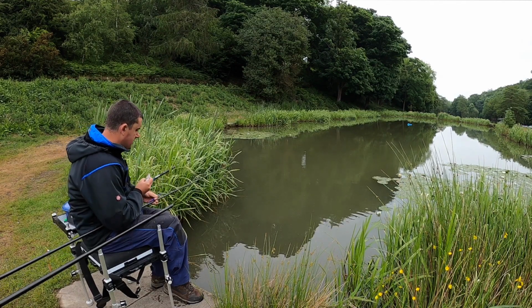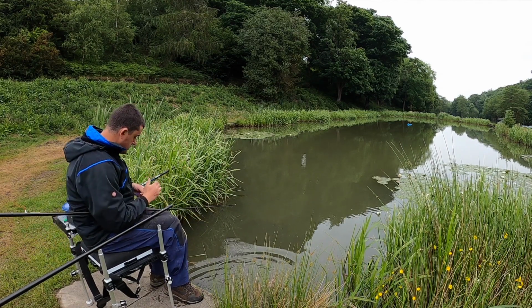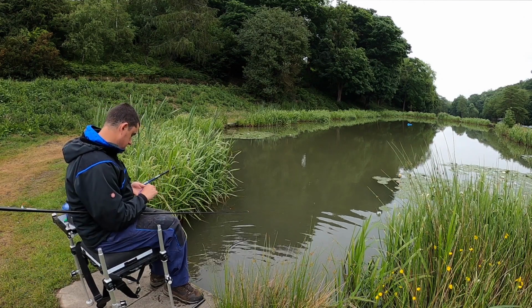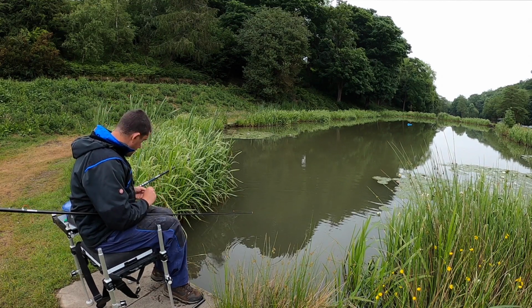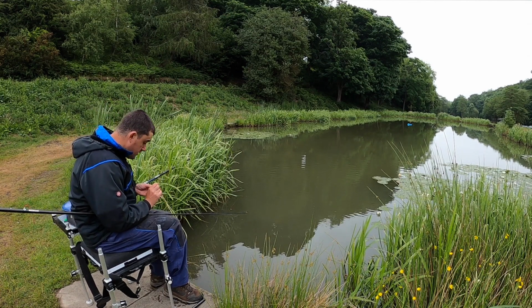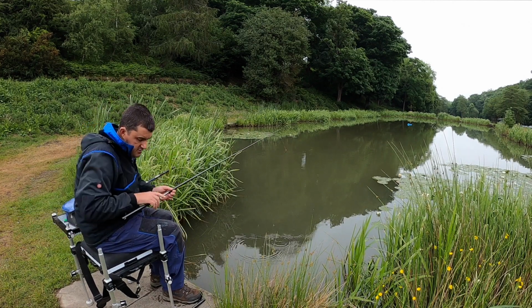That's one thing with Barlow, it's got a big head of lovely silvers, a lot of roach, a lot of skimmers, as well as a fair few other fish, a few surprises. I've got to be honest though, as often as I have been to Barlow, I've never fished this lake before. This, from memory, is about the newest lake on the site.